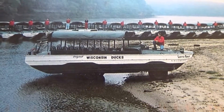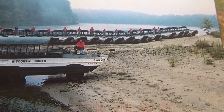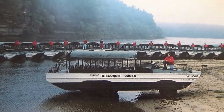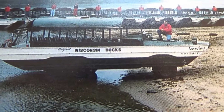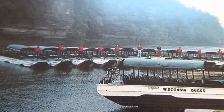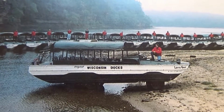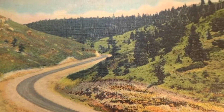It's like ferry boats that take people on rides. Wisconsin ducks. It's a whole fleet of them. Look at that, they almost look like they got tires, huh? In and out of the water. Well, look at that. That's a kind of a cool postcard, isn't it? Love it. Alright, here's a nice mountain view.